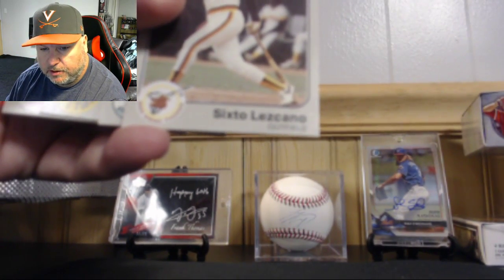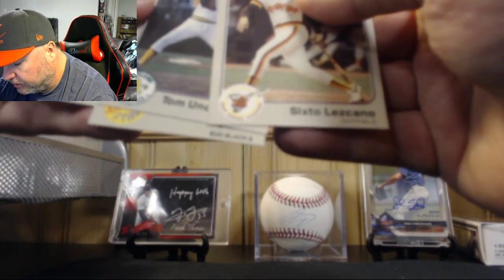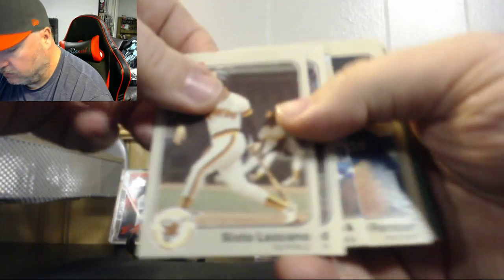Almost got my setup perfect. I got one little thing to fix. And now, well, I got to keep putting my arm on the cord here.